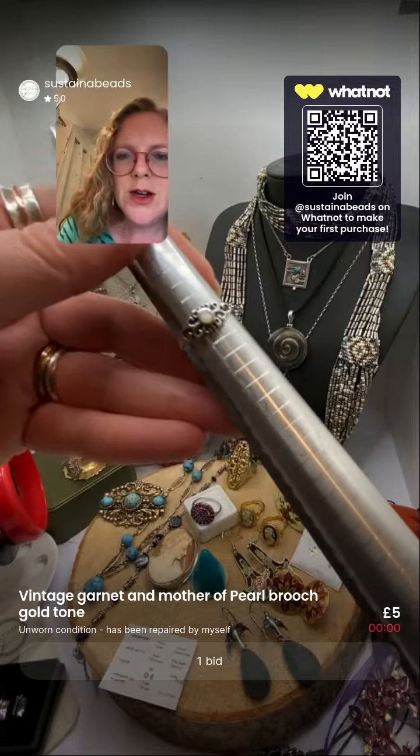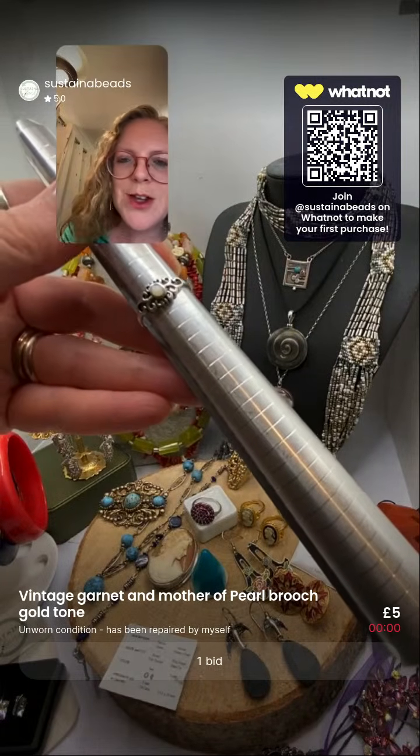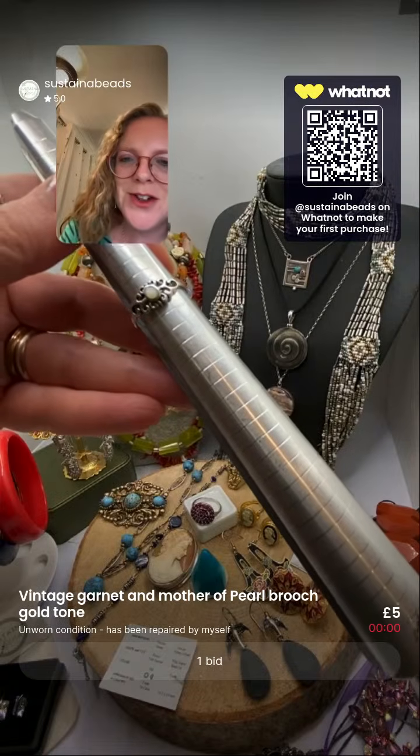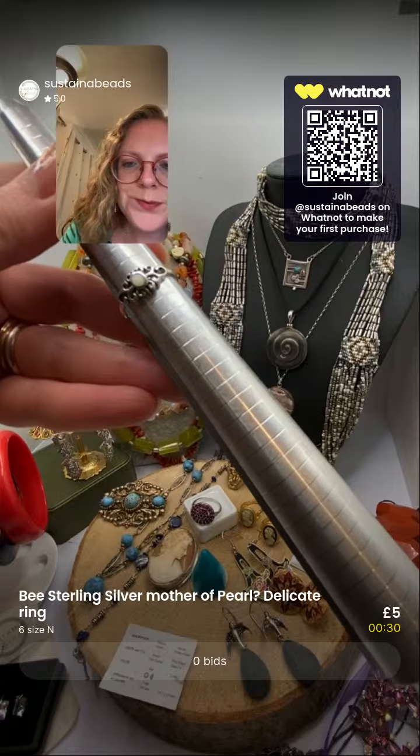Excuse my squeaky chair, can you hear that? It's driving me mad. I did tighten it up before I started, but everything comes from the car boot sale, even my furniture. So they do have their little quirks.